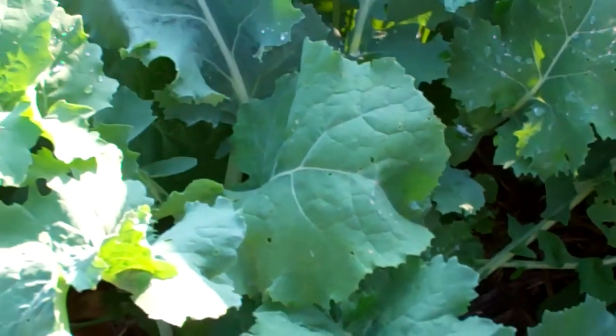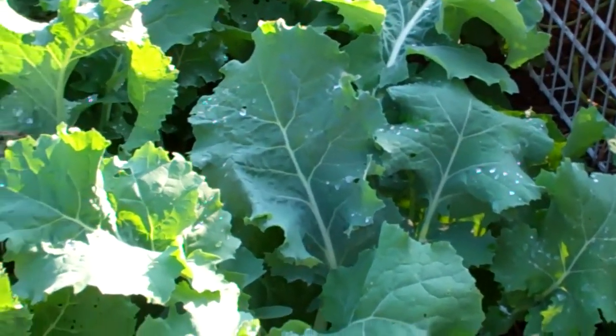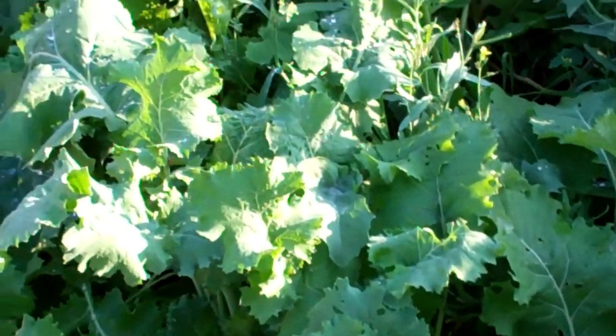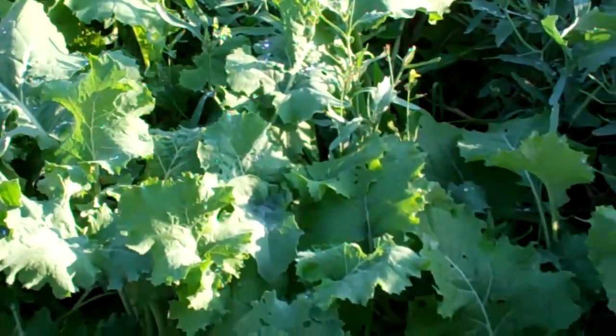But just look how amazing, and I have done nothing but water this. Look at this wonderful amount of kale.